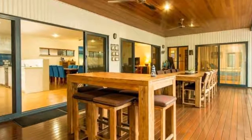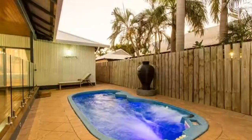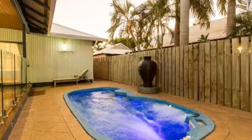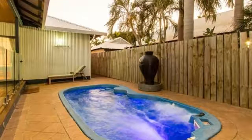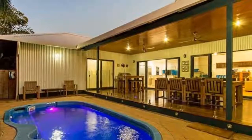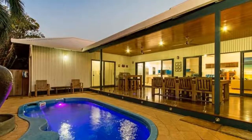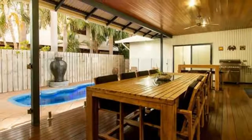The master bedroom boasts a walk-in robe and spacious open-plan design, making the ensuite a standout feature with a generous double vanity, double shower, and best of all, no glass to keep clean. The other two bedrooms are generous in size and include built-in robes.